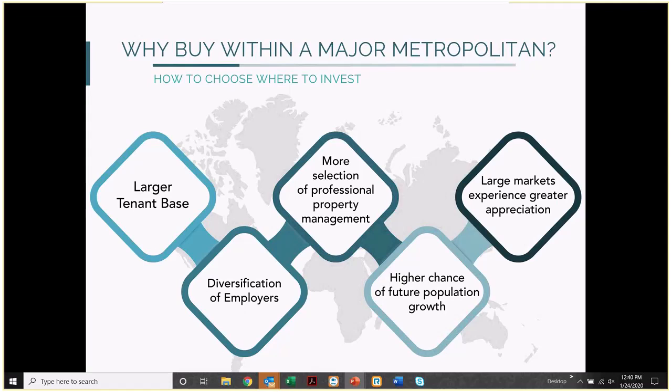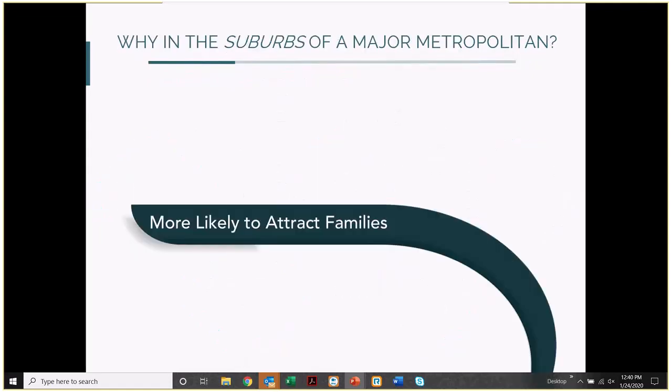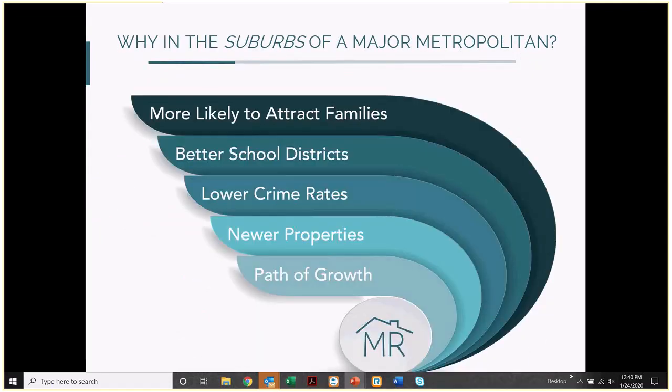We can expect to have longer periods of vacancy. We probably won't be able to get the rent increases that we would get if we owned a property in a major metropolitan market. We're also not going to have very much selection of property management. In a small town, there may only be a couple of property managers. So it's important that we look at a major metropolitan market. Now, the other part to that strategy is to stay away from the downtown and look at the suburbs of major metropolitan markets.